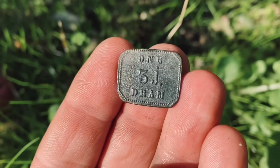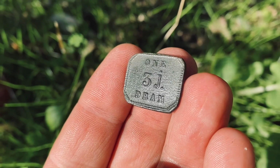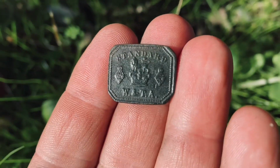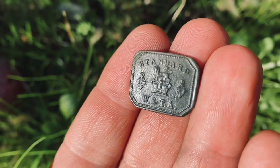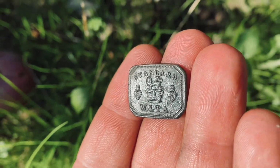Check out the back, and there's the back guys. Pretty cool. Little apothecary weight. That was a nice find, and hopefully we might be able to find some more. Go back and hunt around the area again soon, I think.